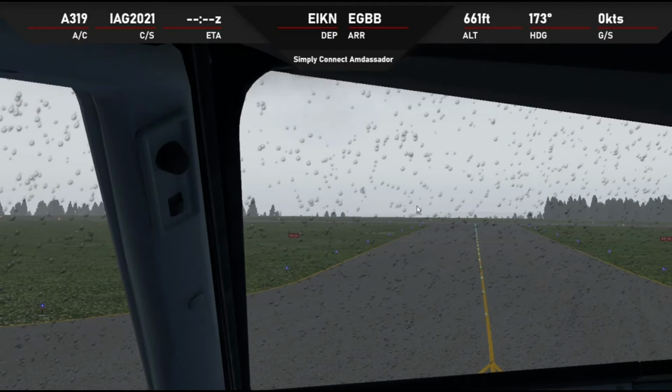The chat going on here in the background is not real ATC, it's something called X Chatter for X-Plane. So it just adds a bit of realism, to be honest.